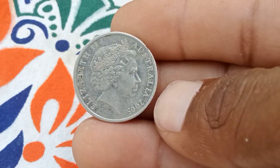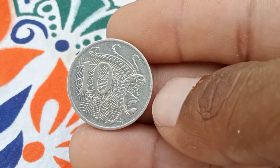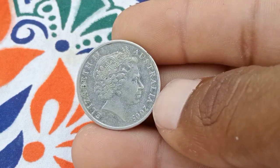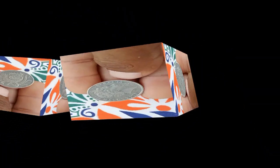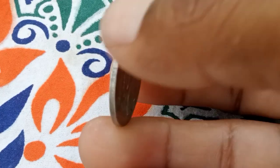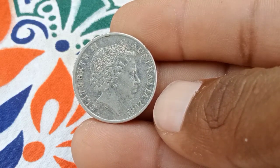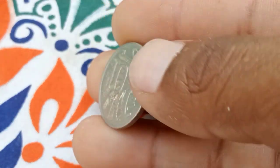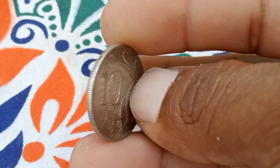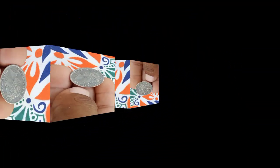The Australian 10 cents coin was first introduced in 1966, when Australia transitioned to decimal currency. The 2005 issue continues that long-standing tradition and features the iconic lyrebird design on the reverse side. This beautiful bird is known for its incredible ability to mimic sounds, making it one of Australia's most unique animals. On the front, we see the portrait of Queen Elizabeth II, representing Australia's connection to the British monarchy. By 2005, this coin had already become a familiar part of everyday life, circulating widely across the country.